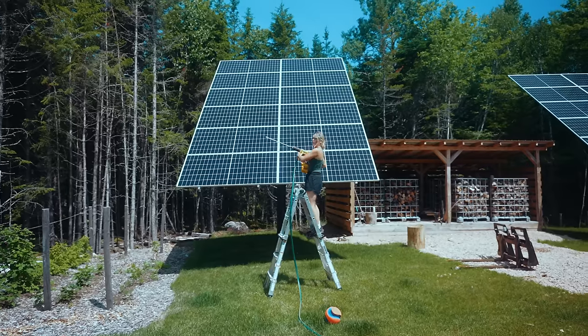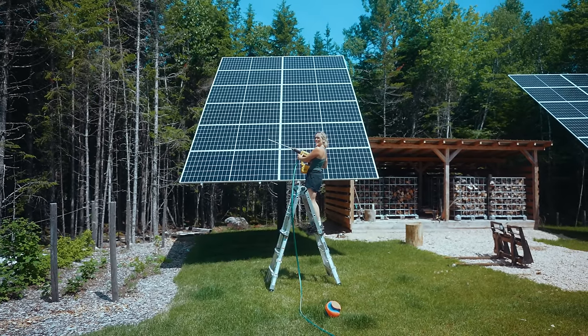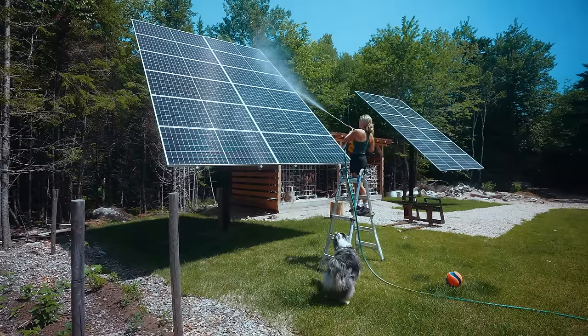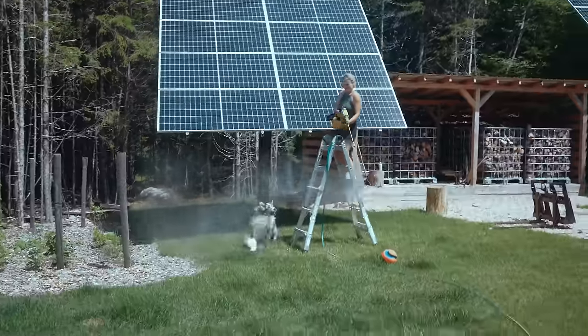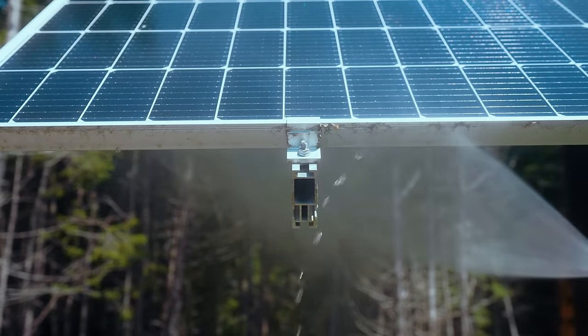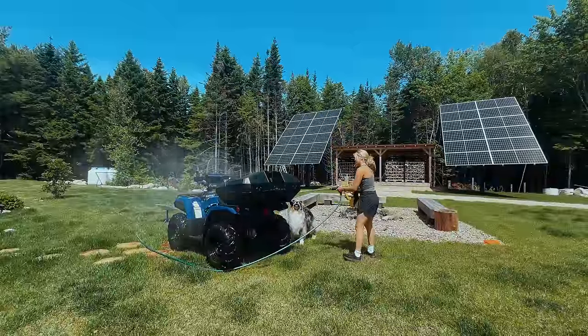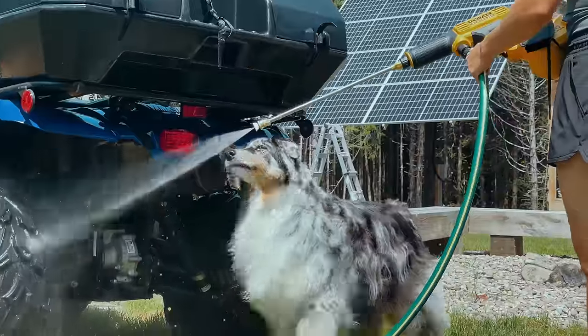Chef's kiss. And the most genius reason why we got this pressure washer? The solar clean. Now the panels are fun for Bella in the summer and the winter. Even your 11-year-old senior dog. She's a puppy right now. She has love eyes for this.